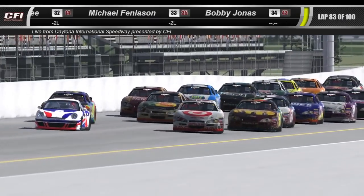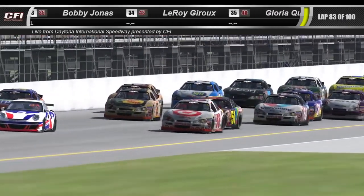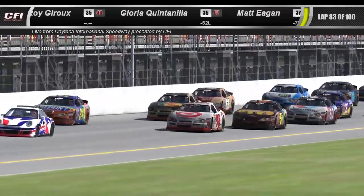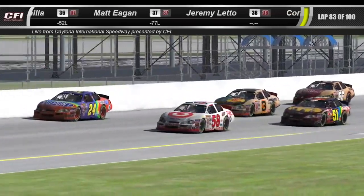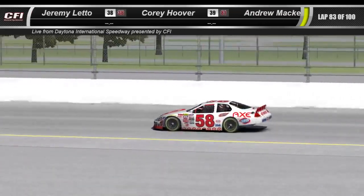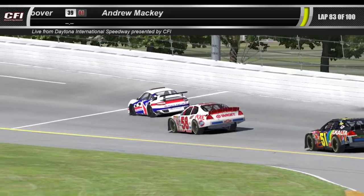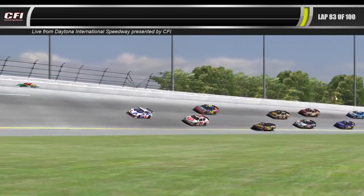Welcome back to Daytona International Speedway here as we are getting ready to get things reset for what could be the final restart of the night, boys, as we've had a couple big wrecks throughout the night, couple of issues here and there, but I tell you what, there's a lot of drivers that still have a lot of racing left in them. There's a lot of drivers that still have their resets left in them.